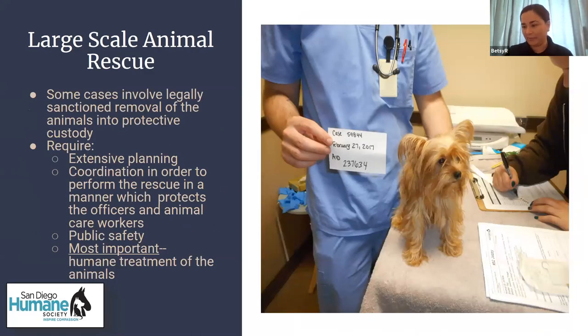So large-scale animal rescue is kind of like Betsy's case over here with the Yorkies. The special response team was involved with this, assisting with the transportation of 46 Yorkies from Nevada to San Diego, where ultimately the two people went. The medical teams also assisted with the exams, and officers took pictures of all the animals involved.